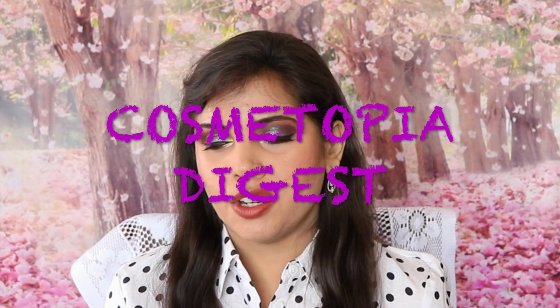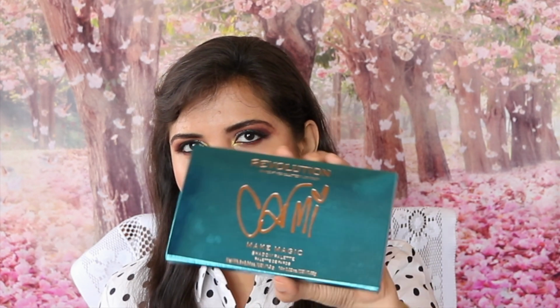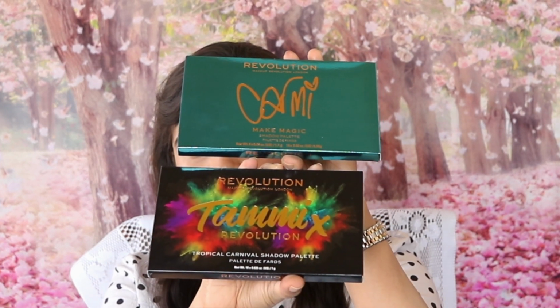Hi, today I'm going to talk about what is possibly the most exciting eyeshadow palette of this year so far for me. This is the Revolution Carmi Make Magic eyeshadow palette produced by Makeup Revolution in collaboration with YouTube beauty guru Carmi MUA. And the packaging is exactly the same size as our friend the Tammy Tropical Carnival palette, which I have reviewed here.